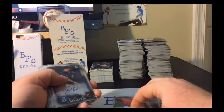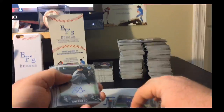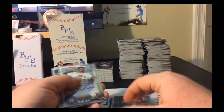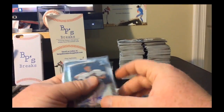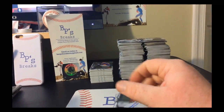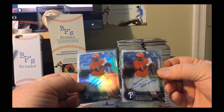Victor Alcantara. Tyler Alexander. Mikey White. Connor Sadzeck. Jordan Guerrero. Adam Engel. Jamie Jones. David Paulino. Yadier Alvarez. Ison Diaz. And Sam Travis. Then we had our first two Cornelius Randolph autos. One is a base auto, one's a refractor auto.